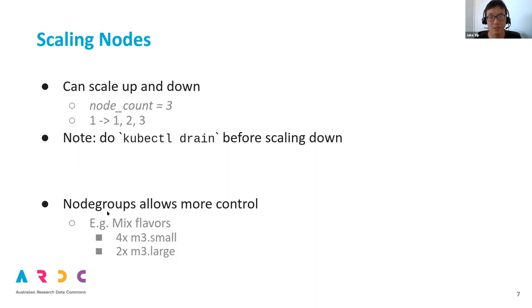There's a newish thing in Magnum called node groups. Previously, your whole cluster could only have one flavor for workers. Now you can have node groups which handle different flavors. For example, you can have 4 small instances doing some type of work and 2 large instances doing other types of work. You can label them using Kubernetes and launch your pods according to the labels. So maybe for compute-intensive jobs, if you want to launch them on the large instances, that's easily done.